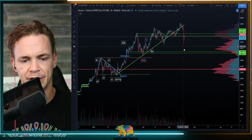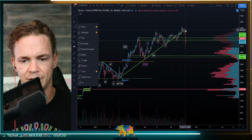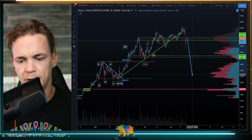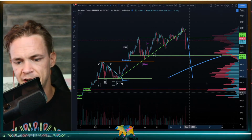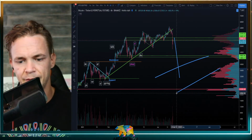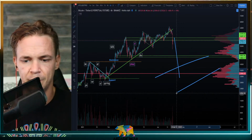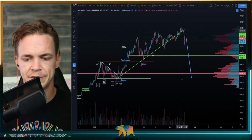Let's see. I'll just draw it in here like a random swing low. Boom, with a reaccumulation channel here, something like this. Not entirely improbable. So I still think we're going higher. And again, there's a few reasons for this.